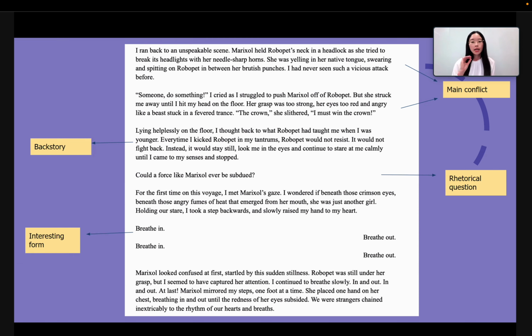And it's great to experiment with your structure as well. That's why I previously recommended for you guys to have a look at postmodern literature, postmodern novels, postmodern short stories, and that way you can have some creativity and have a guidance on how you can make your writing piece stand out from everyone else's.